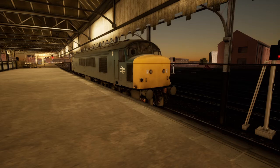So, maximum speed is 90. It's got an output of 2,500 brake horsepower. It was operated by British Rail between the years of 1962 and 1989. 11 have been preserved, 1 stored, and the remainder scrapped. There are a lot of scrapped ones. The Epping Ongar Railway have one. The Nene Valley Railway has one.